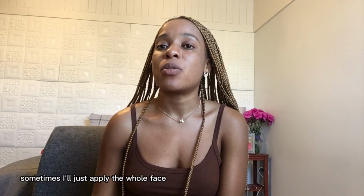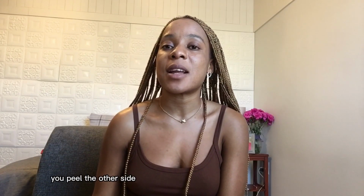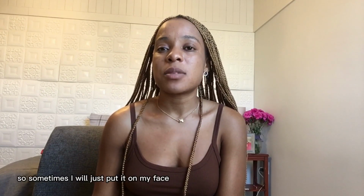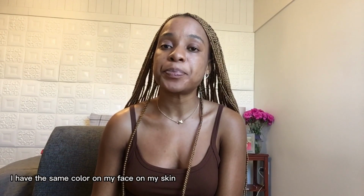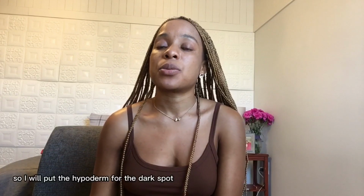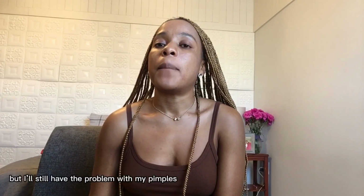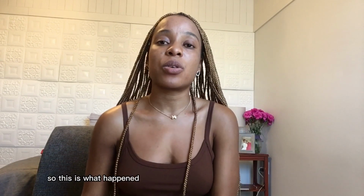Sometimes I'll apply it on my whole face so that the face looks the same, because if you peel one side and the other side is unpeeled, it's like you have two skins. So I'll put the Hypoderm on for the dark spots, but I still had the problem with my pimples, though I was okay with it. This is what happened when I was still in South Africa.